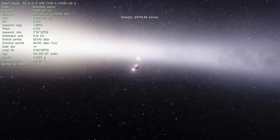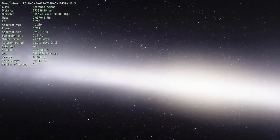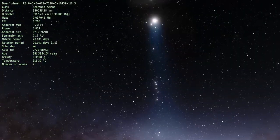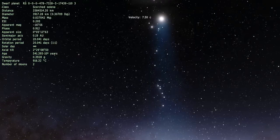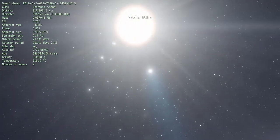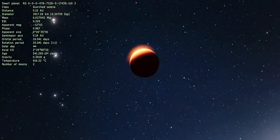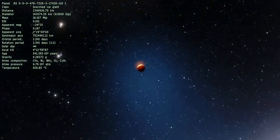Yeah, still can't play No Man's Sky. But I don't think anyone is anymore, so it's kind of moot at this point. Oh, there's the comet that was killing my frame rate. Let's go away from... Well. Hey, it didn't kill us. Wait, it's not a comet. This is that scorched ice giant.